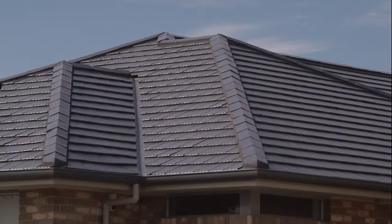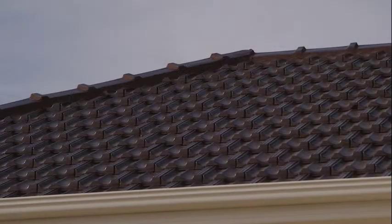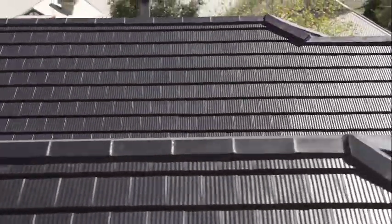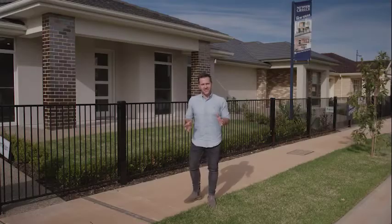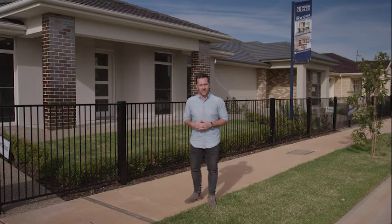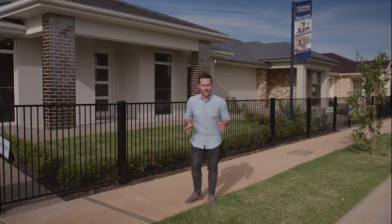Regardless of which Boral roof tile you choose, they all come with significant product guarantees ranging from 20 up to 60 years. Now that's impressive. I tell you this, there are not many companies out there that stand by their product the way Boral does. You're hard-pressed getting a guarantee at all these days.